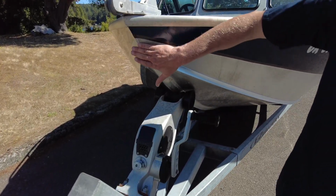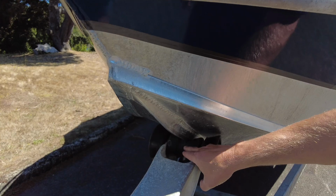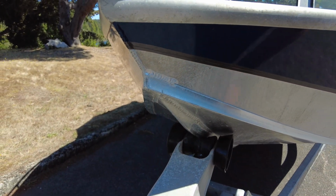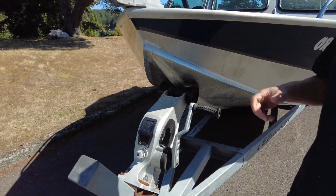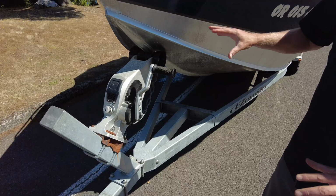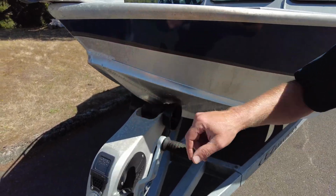Bad thing, hits right here when you're pulling up onto this. You can see it's kind of torn up this a little bit. However, you can overcome it with this. So I did crank it down and pulled it up without having to yank on the boat or anything. That's kind of a bad setup there, but that's nice to have that chine there.